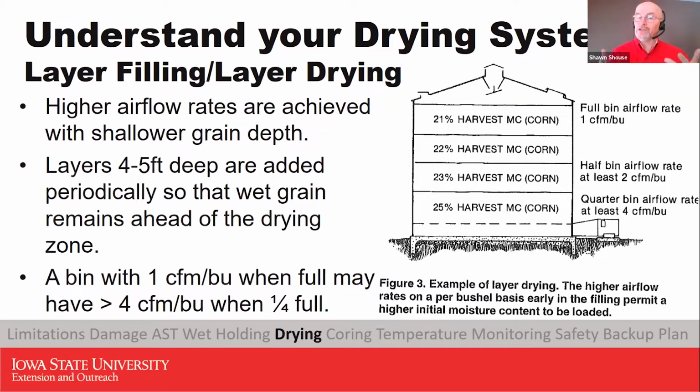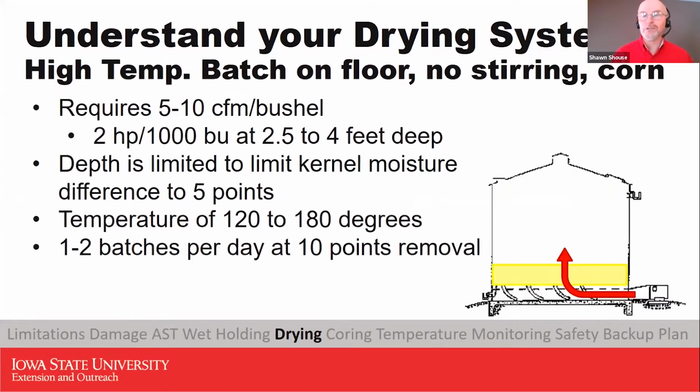When the drying front is nearly through that first layer, you could add another shallow layer of grain on top of that, and the airflow rate would reduce, but still be higher than a full bin airflow rate. So in this layered filling, you can start the drying faster in shallower layers and keep adding grain to the bin as the drying front moves up through it. That may help you to speed up the natural air drying process.